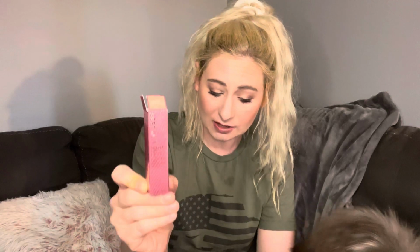The fourth product is from Lawless Beauty, which is a brand I've never tried. I've heard quite a bit about it. I believe this is also a clean beauty brand. And this is Forget the Filler Plumping Line Smoothing Gloss. And this retails for $25, and this says it's a new brand to Boxycharm as well.